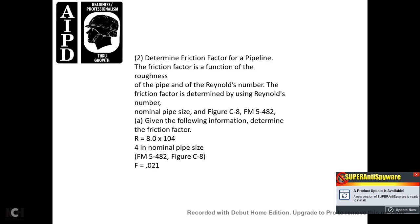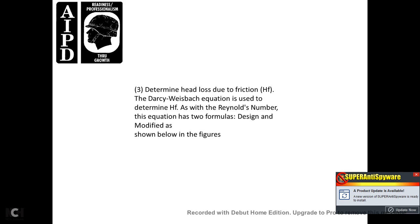Determine the friction factor for the pipeline. The friction factor is a function of the roughness of the pipe and the Reynolds number. The friction factor is determined using the Reynolds number and nominal pipe size, Figure C-8 in Field Manual 5-482. Given the following information, determine the friction factor. The Reynolds number equals 8.0 times 10 to the fourth, and 4 inches is the nominal pipe size. This gives a friction factor of 0.21.